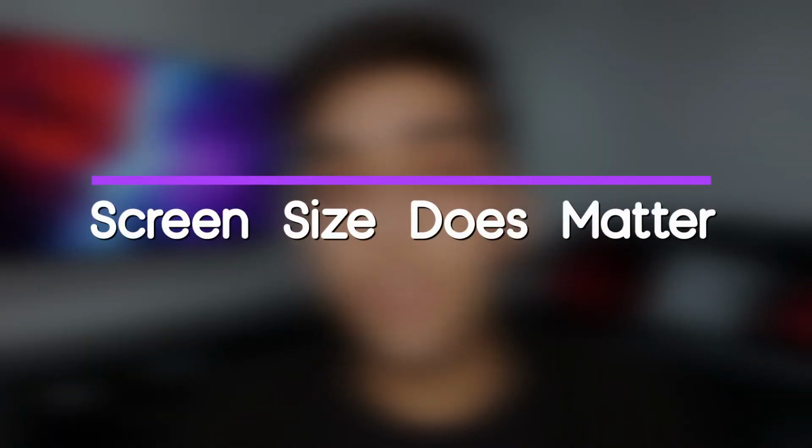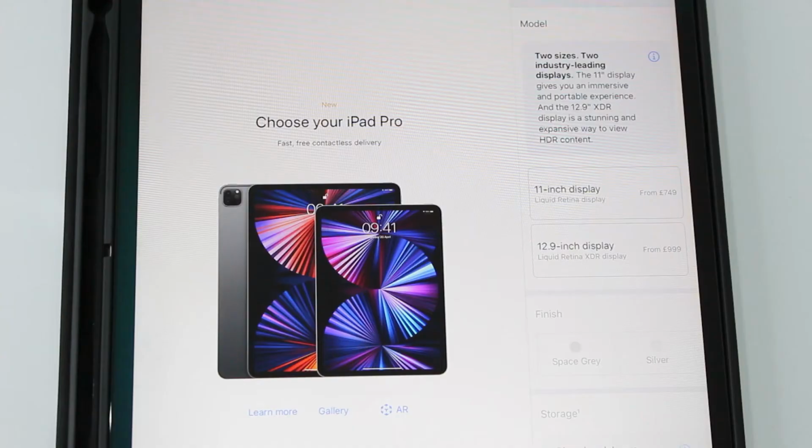Moving on to the next thing I wish I knew. The screen size that you choose does matter. This one might be a little controversial, but hear me out. When purchasing the iPad Pro in particular, you'll be faced with two options. You can either go for the 11-inch version or the 12.9-inch model. Here's how I see it.